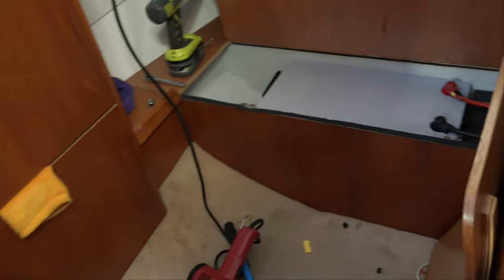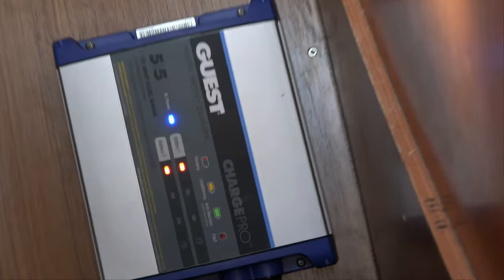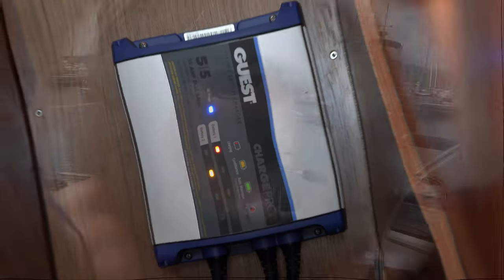So it's working now? All hooked up? Yeah. That's the new charger right there? Yeah. Still needs to be strapped down, but. So we are gonna be heading out shortly. Just waiting to get a pump out and a little bit of diesel. And then we'll be hitting the water.